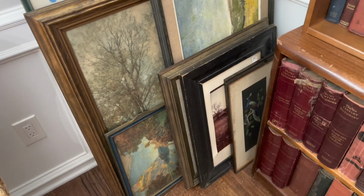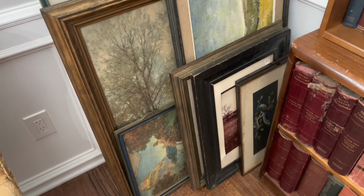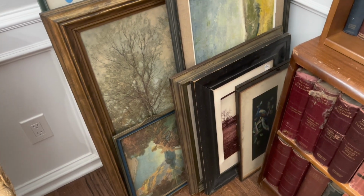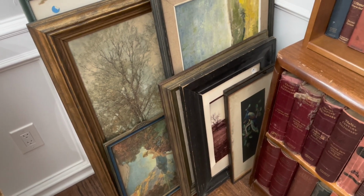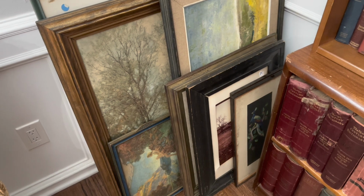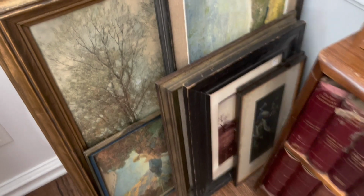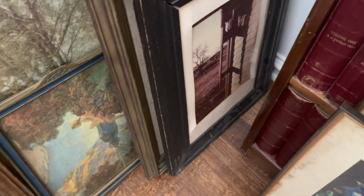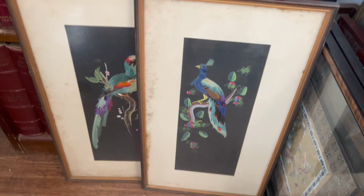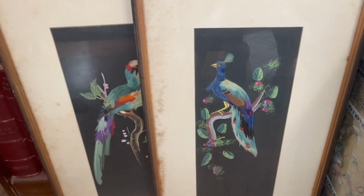We'll see. Okay, guys, these are the other pictures that I wanted to show you. Hopefully you didn't hear my dog in the background coughing. These are other pictures that I found at the estate sale. And yeah, these are just kind of really hard to show, but I think they're really cool. This is some of this feather art, I think. So I thought those were very pretty.